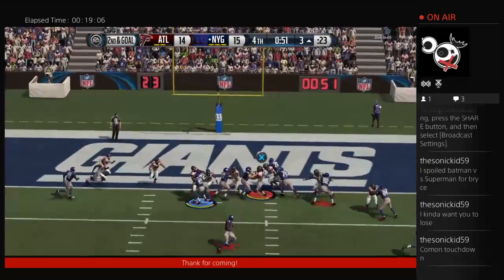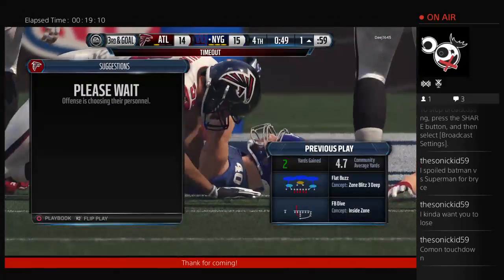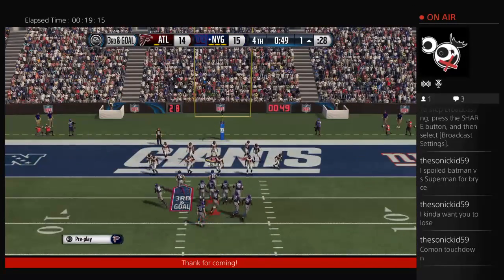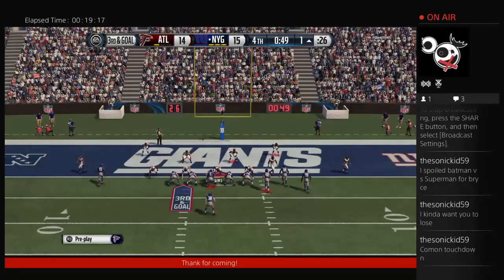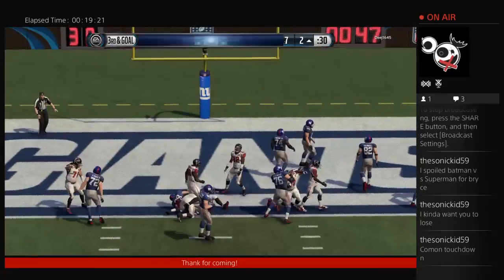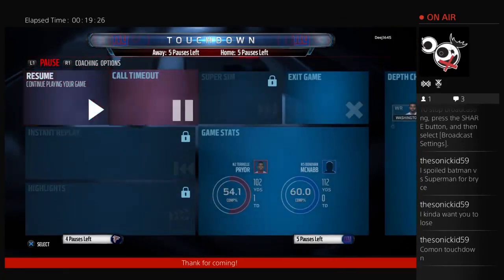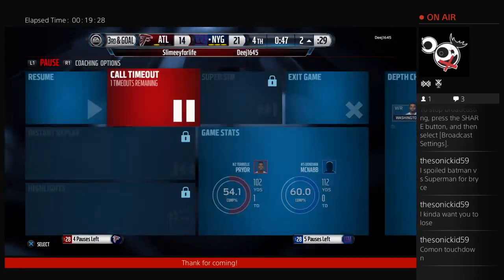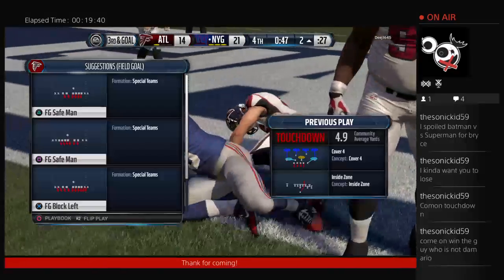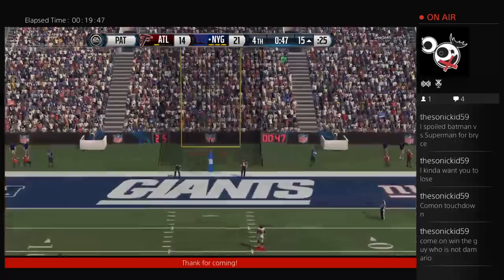Goal line defense on the field. And it's Ray Maualuga who makes the hit. The Falcons will call for the timeout. They need every second to be preserved at this point. 3rd and goal from the 1. He's in for the touchdown. Well, that's... Your offensive line just road grades the football.